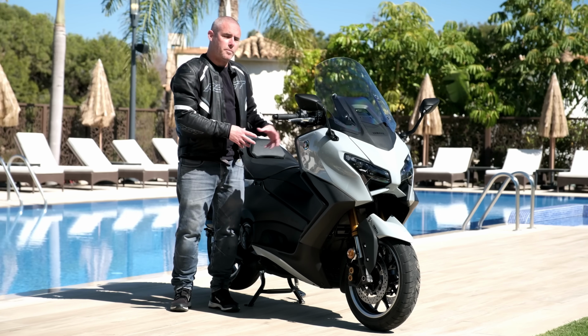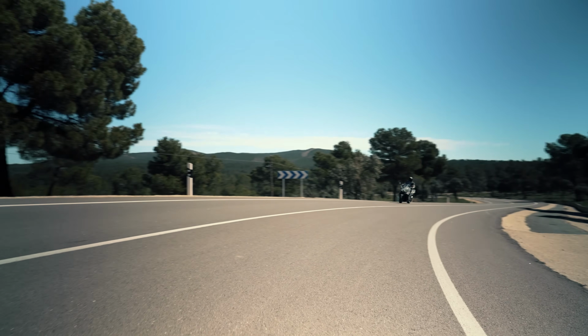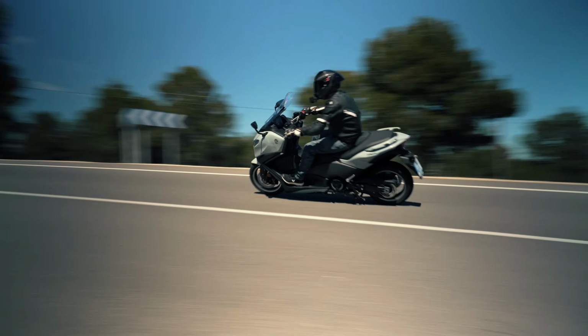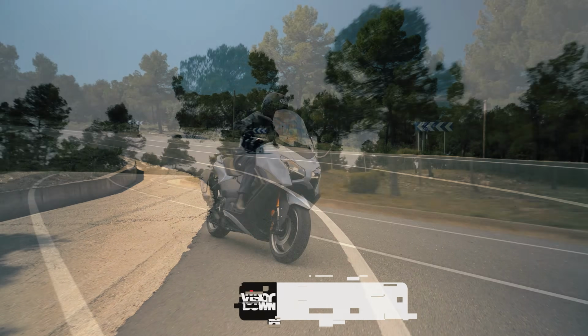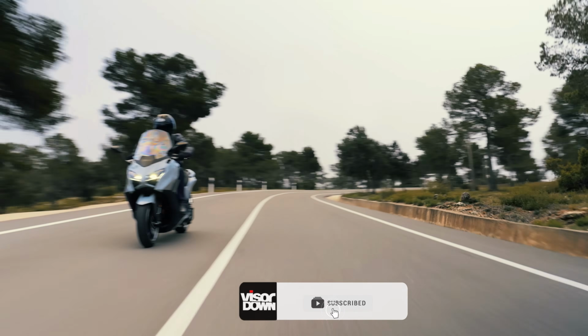So the engine has been updated with a new clutch. They've changed the balance weights within the clutch, and they've also changed the springs as well. And the whole reason behind that was to make the first initial application of the throttle a little bit smoother when you're pulling away as the CVT engages.